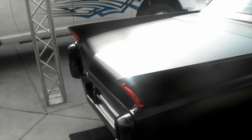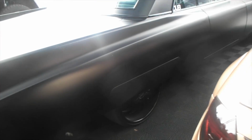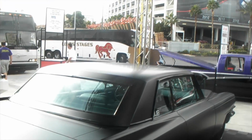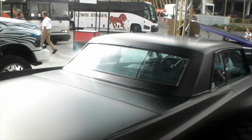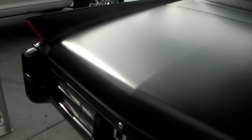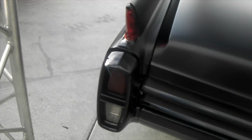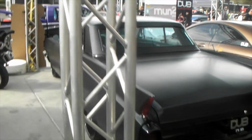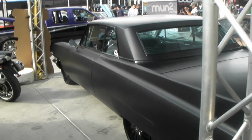Beautiful car. I would love to have one of these in my collection. Got the side skirts. Just excellently done. I guess when you got Snoop Dogg, Monster Energy type of money, everything looks good. Just giving you another look at this well put together vehicle.